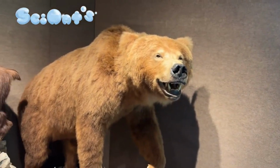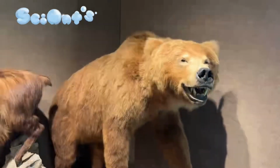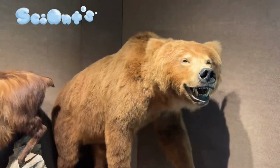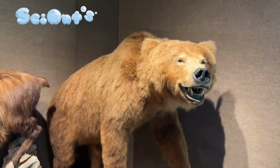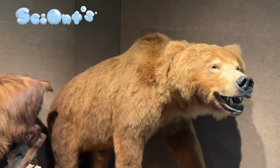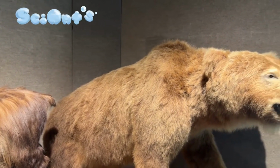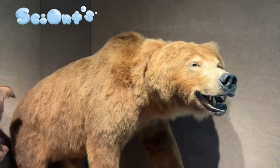But here's the thing, you guys. There's one bear species native to Florida, and it is a subspecies of the American black bear, Ursus americanus. It's a subspecies. It's the Florida black bear. We'll talk about it. I think we're going to see one.